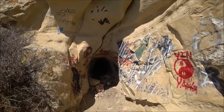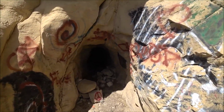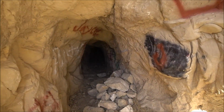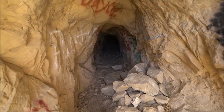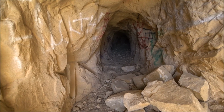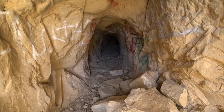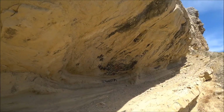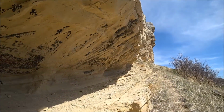Here's somewhat of a little cave. Now I'm a little paranoid about snakes. Wow, this goes in a little ways. Huh, I don't have a flashlight to go down there. Well, I'm not seeing nothing yet, but graffiti, modern day stuff.